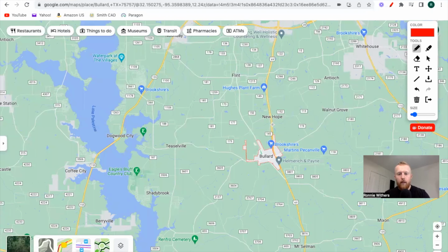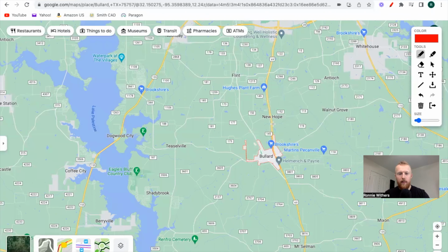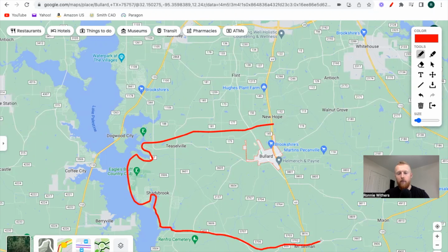So if you're buying a house in Bullard in the Bullard zip code, it's going to look a little bit like this. It's going to come around here. So we're going to have the Shadybrook community, which backs up to Lake Palestine. That's all a Bullard zip code. And then we're going to be following this road around here to Mount Selman, and then up and across like this. So don't quote me on this. This isn't exact, but this is going to be around the Bullard zip code.